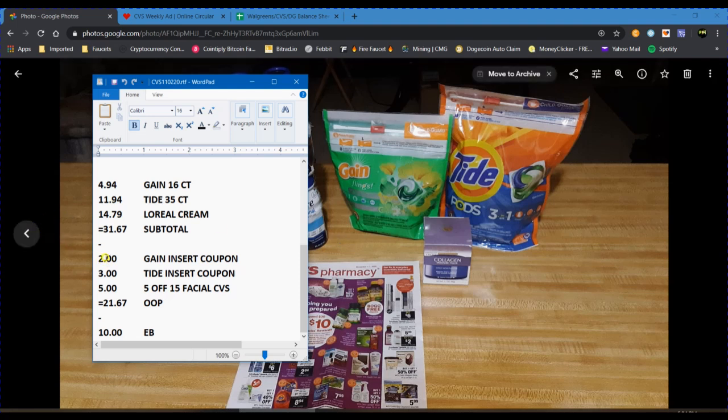So I had a $2 Gain insert coupon from a Retail Me Not a couple weeks back. So I went ahead and used that on the Gain Flings, and I also had a Tide insert coupon for $3 that was in this month's P&G insert. You may have digital versions of these. I know that I had a digital version of the Tide coupon.